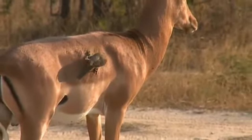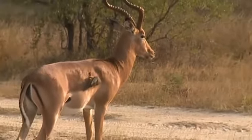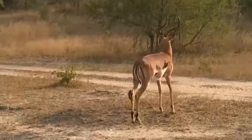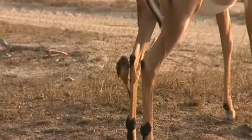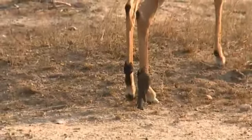It has an incredible ability to cling on to the impala, as you can see, and it's got specially designed foot structure for that. Two of its toes will point forward and 2 will point back, just like a woodpecker, whereas most birds you see have got 3 toes in the front and 1 at the back.